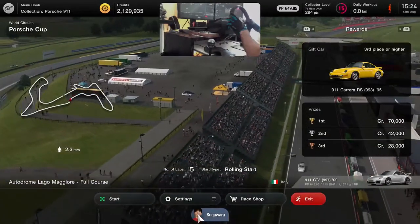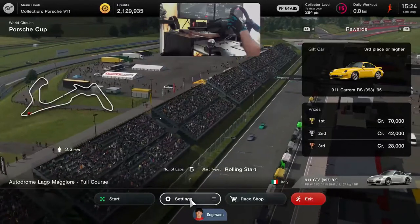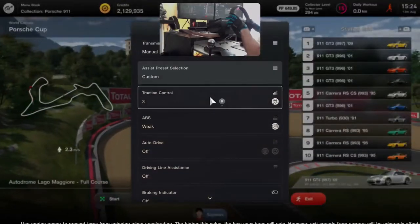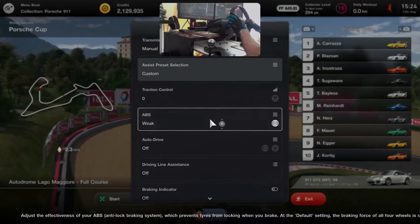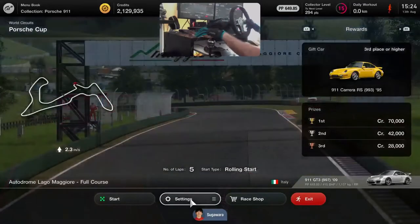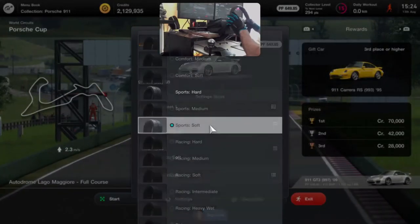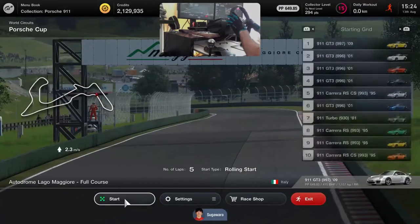Okay, I'm thinking the car I'm driving is pretty new, right? So in terms of the assist settings, I'll be having no traction control, even though I could. But I will have the weak ABS. That car definitely has weak ABS. Gearbox is manual, and I think with that model, that will be H pattern. In terms of the car settings, we're starting on Sport Softs, which should be just fine. Okay, let's try it.